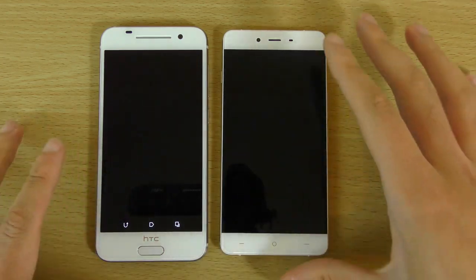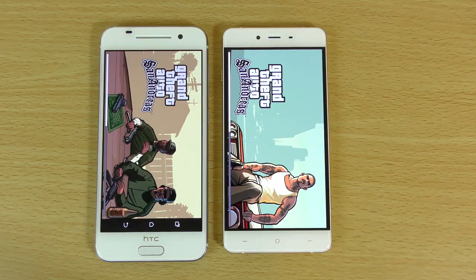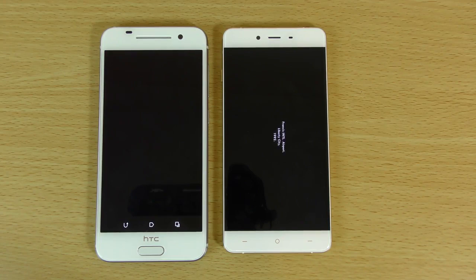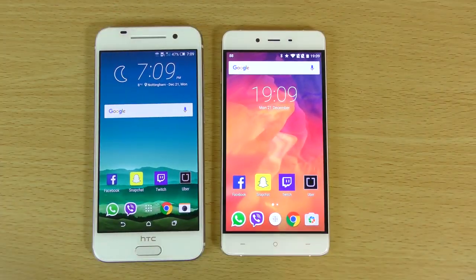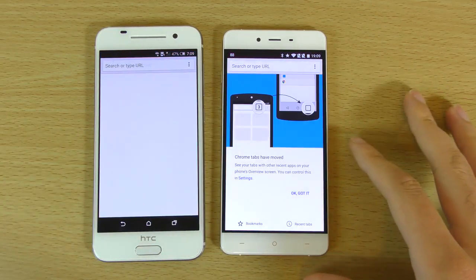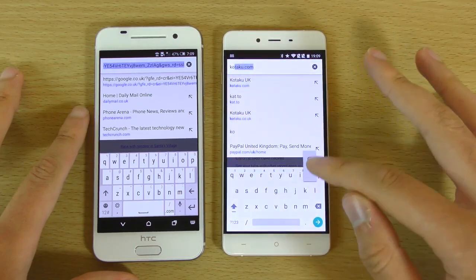Oh, very close. Maybe the HTC going into this. Wow, very close. So you can see, just pips it though, the older generation Snapdragon 801. So I think the general performance is going to be very similar, but maybe the OnePlus does have an edge here, which is nice. So let's just see how they compare when it comes to your web browsing.